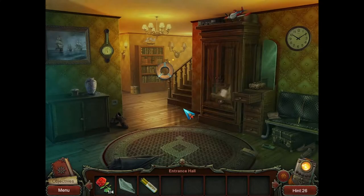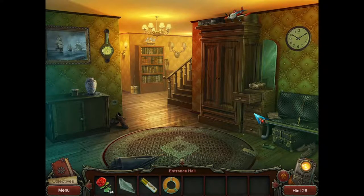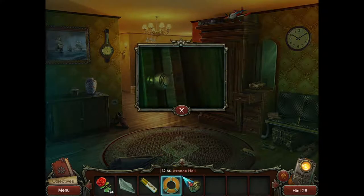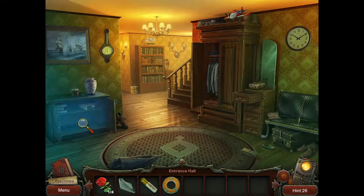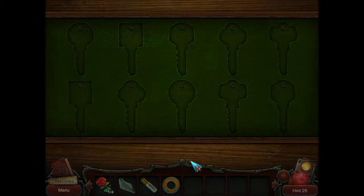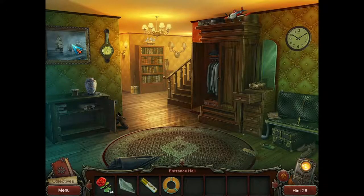Mail. What the fuck is that? A donut? Disc. There's a clock. A radio controlled model? Yeah, of course. We need... There's a doorknob. Why would it be there? It doesn't make any sense at all. Ooh, all the keys are missing on the stand. Alright. Well, now we know what to do.